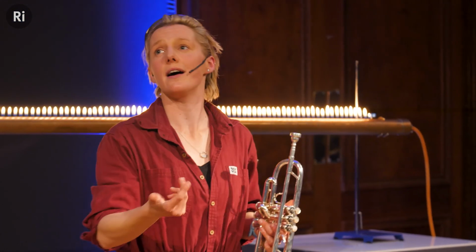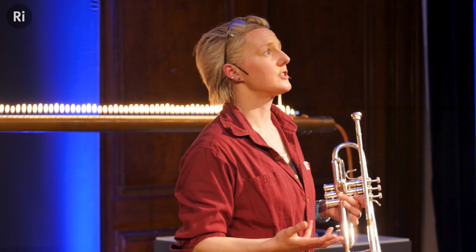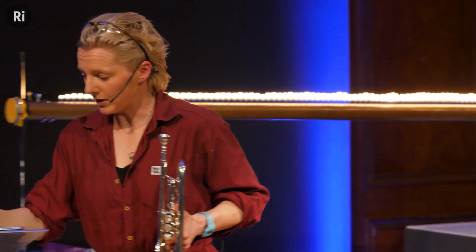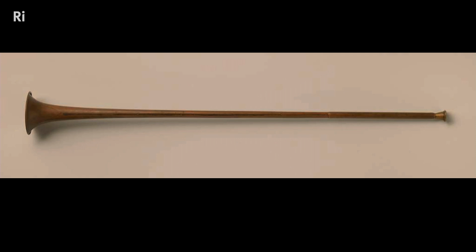So silver and gold, then, are metals that we were able to dig out of the ground. They exist as themselves in nature, and silver and gold were some of the first metals that humans ever really started to use. Then the Bronze Age came along. Around 5,000 years ago, we started to invent new materials that hadn't existed in nature before. And we started making trumpets out of them very, very quickly.